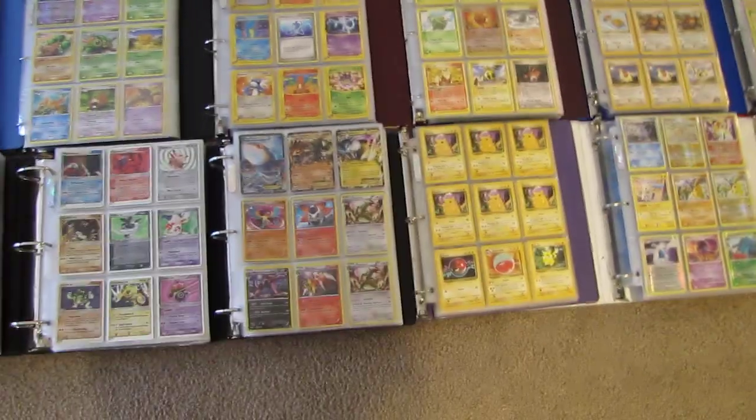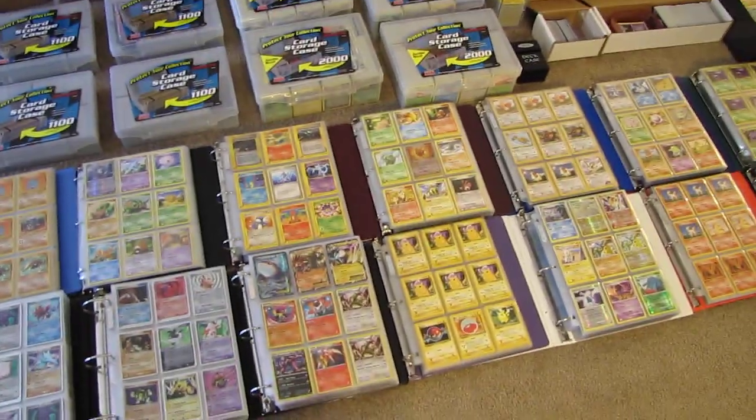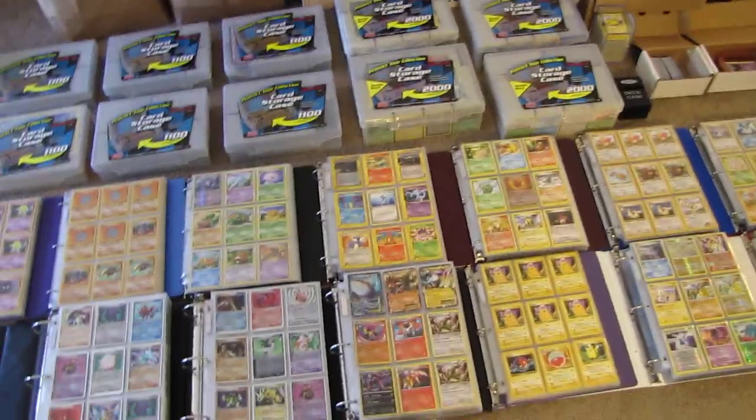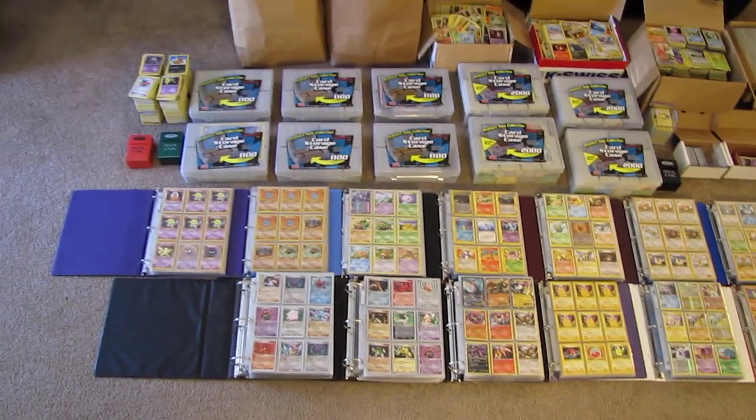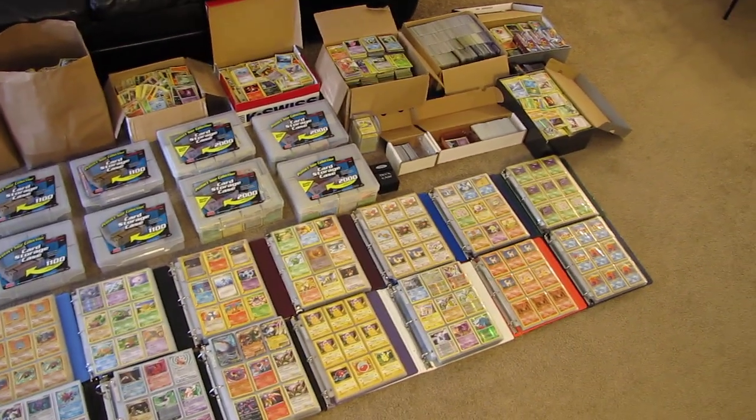So I believe that is it there. It's 50,000 Pokemon cards in my entire collection. Who knows, in a couple more years it could be up to 100,000. But there is my entire collection again.